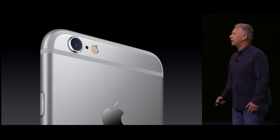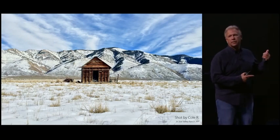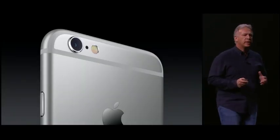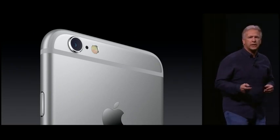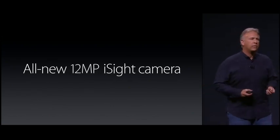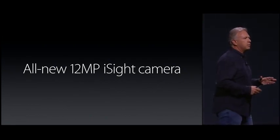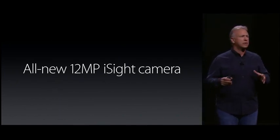It's an incredible camera, and our customers take stunning photographs with it, like this one. This is taken by a customer. Perhaps you've seen it outside in our World Gallery campaign. It's truly beautiful. But we've got a great camera in iPhone 6s and 6s Plus. And customers are going to love taking photos with it because it's now an all-new iSight camera. In fact, it's a 12 megapixel iSight camera. That's 50% more pixels than before, enabling a tremendous increase in detail in your photos.